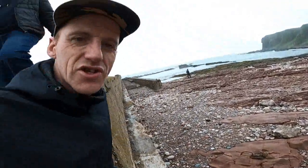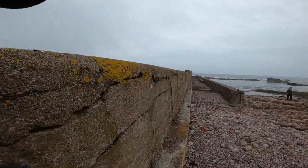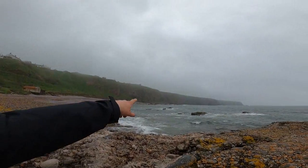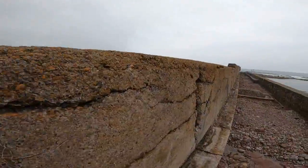This is it, folks. We're going the secondary route here now, along the side of the wall to the far end. The safer route for sure. Look, that's where we walked earlier, right along there. Mad landscapes, folks.